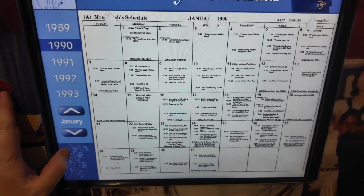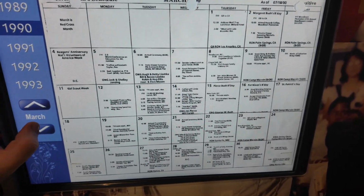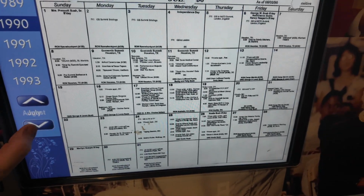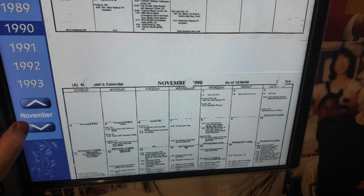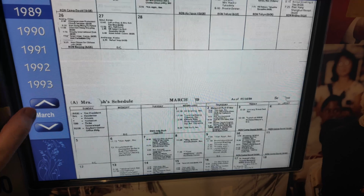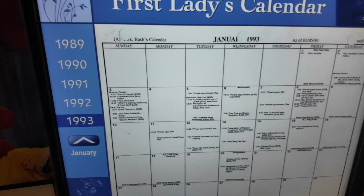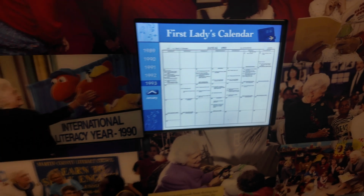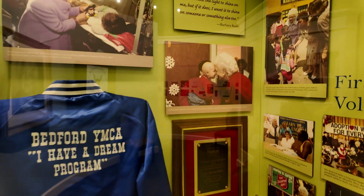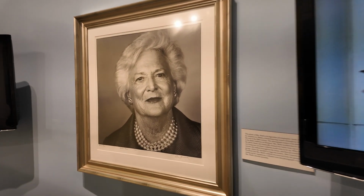You can literally look 1990 January, February, March, April. Now the president's calendar is probably on schedule somewhere too, but highly redacted. But that's really cool that you can literally see the First Lady's entire calendar. 89 and 83 only had January. Uh-oh. Strive to be genuine and authentic. For authentic plastic pearls. Annie Leibovitz. Photo of her.